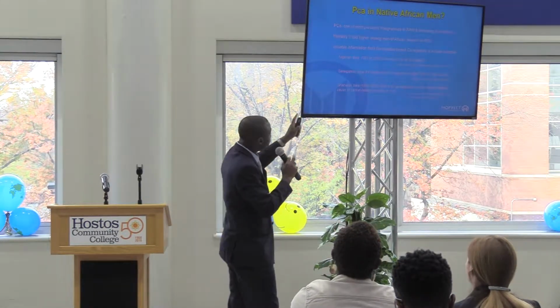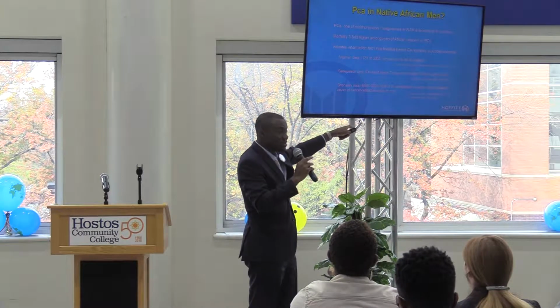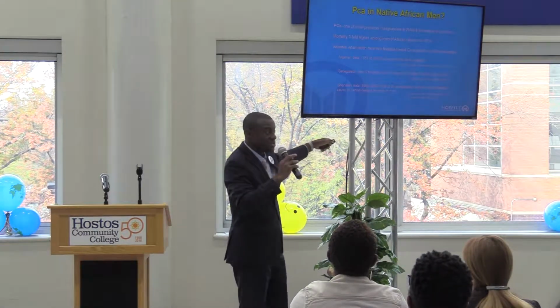And this is where it's important. When you look on the continent of Africa, we have the same problem. Nigeria, Ghana, Senegal, all of them are having high mortality of prostate cancer. Two different populations separated by several hundreds of years are still having the same problem. It's got to be some biology involved.